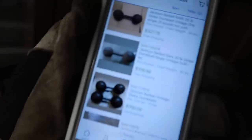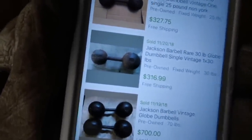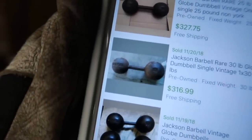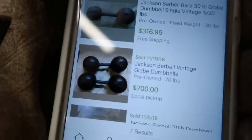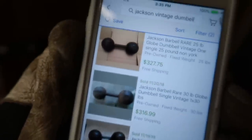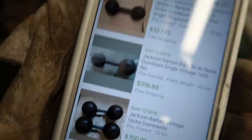So, I don't really ever check my phone when it comes to eBay prices on stuff that I buy at storage lockers. Especially not immediately, but Jackson Barbell Rare 30 pound. Looks exactly like it says Jackson on the left, has 30 on the right. $317 sold. Seems like they're a little valuable. So that looks exactly like it. Jackson on the left, and they have a 30 on the right.